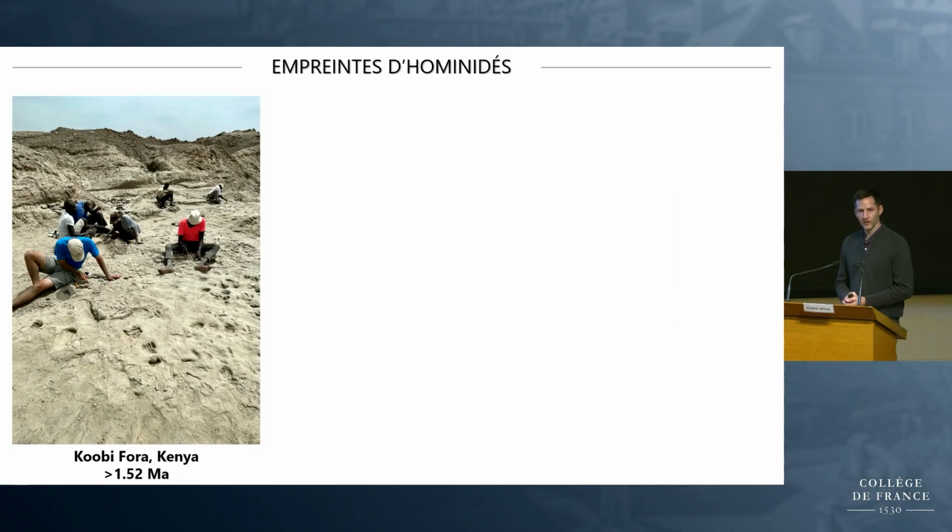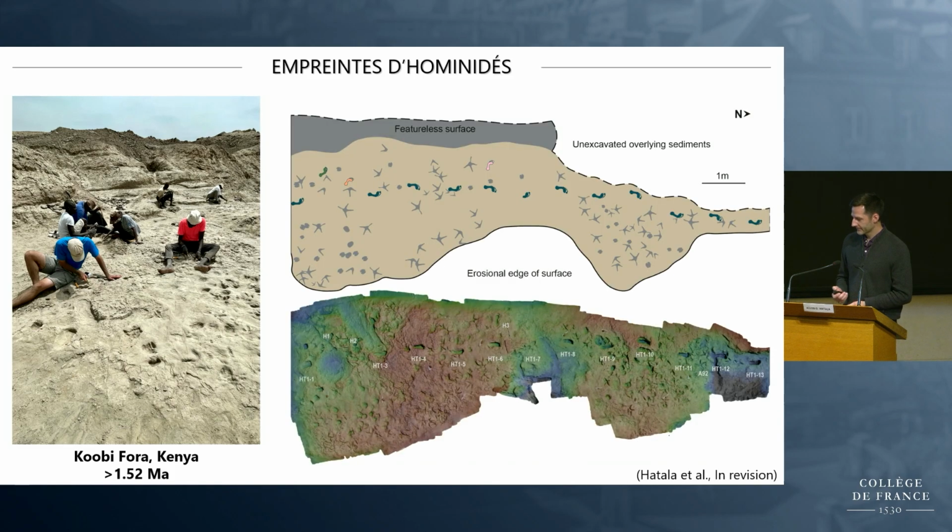Even more recently, our ongoing field research in the Turkana Basin has continued to be extremely productive. We're still finding lots of new and exciting things. This photo is from 2022, when I was working with colleagues here to excavate another footprint site at Koobi Fora that is just slightly older than any of the others we had found previously. After excavating this one, we uncovered another just spectacular set of hominin footprints.